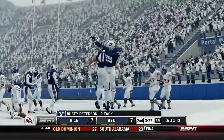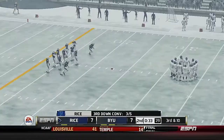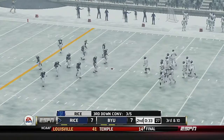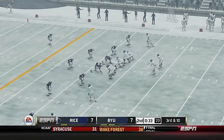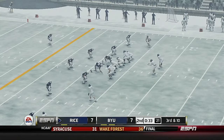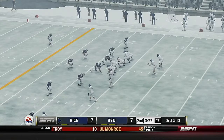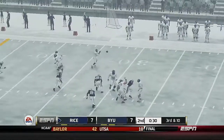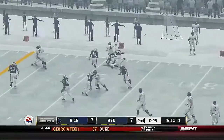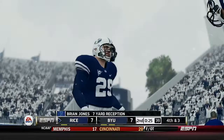Incomplete. There's one the quarterback would like to rewind because he has a wide open receiver and he just misfires. Trying to set up a little screen, gets it to his tailback. Tackle around the 16-yard line.